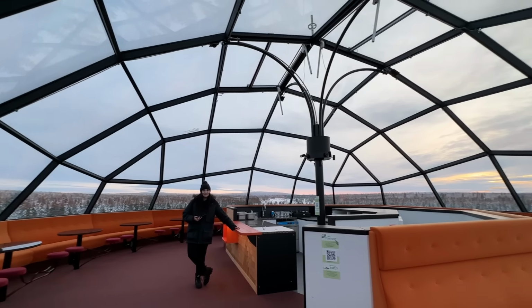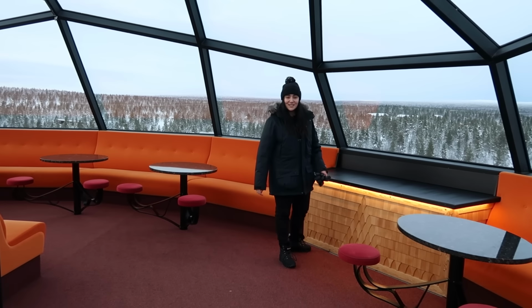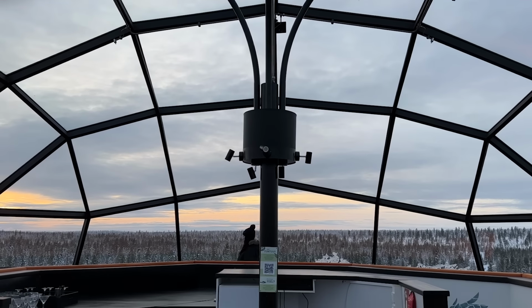With Kakslauttanen, it's all glass all the time. Look at all those trees! Look at all them trees! They've got a lot of trees, and they're not afraid to show them to you.